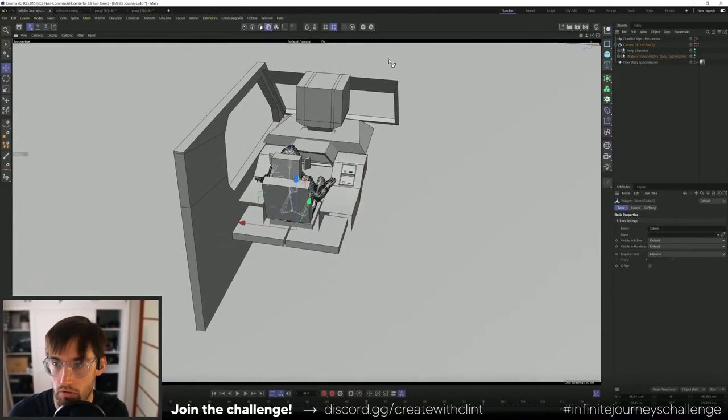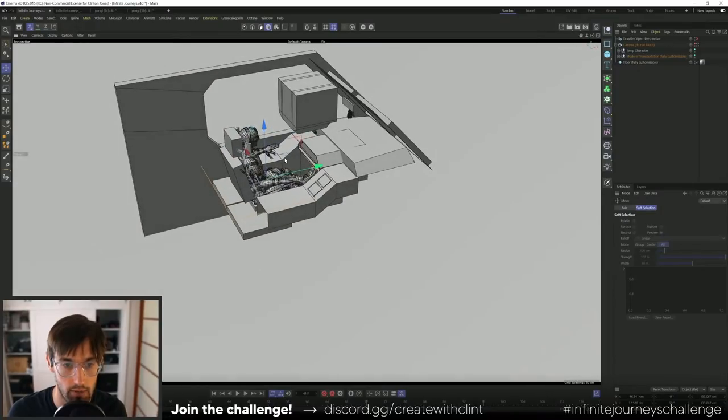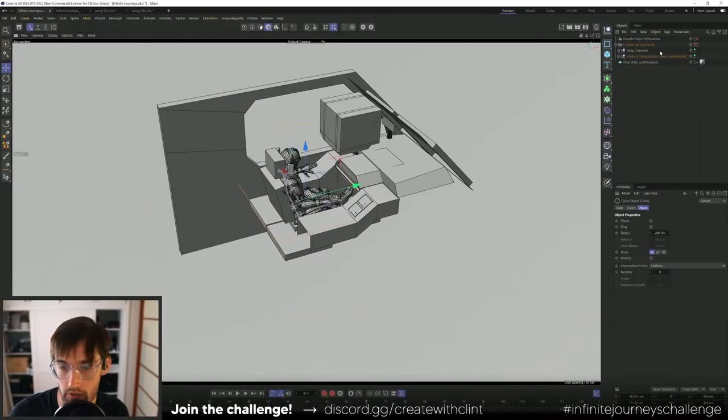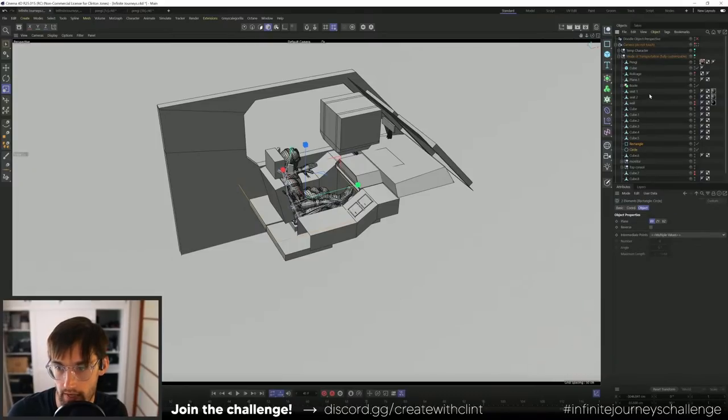I'm holding control. Let's make a rectangle spline. We'll shrink it up. And let's just get this set up. Holding control, I'm going to make a circle spline. T for scale, I'll scale that down. And then rectangle and circle, let's put those guys in a sweep.